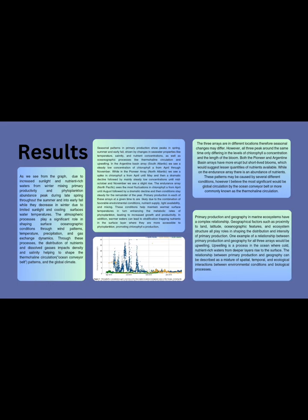Seasonal patterns in chlorophyll A show peaks in spring, summer, and early fall, driven by changes in seawater properties like temperature, salinity, and nutrient concentration, as well as oceanographic processes like the thermohaline circulation and upwelling. In the Argentine Basin, we see a steady concentration of chlorophyll A from April through November.